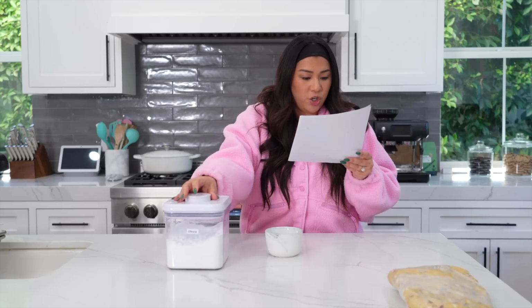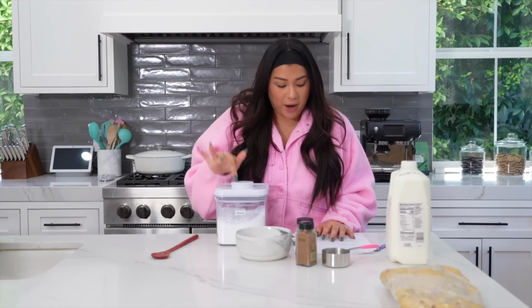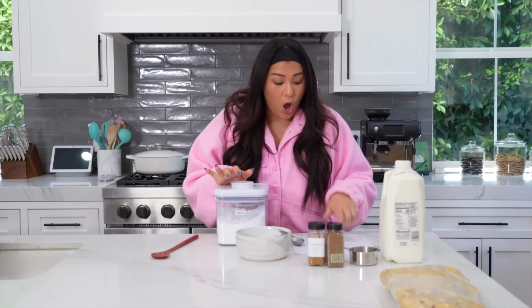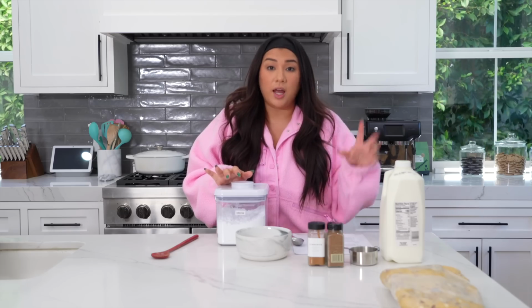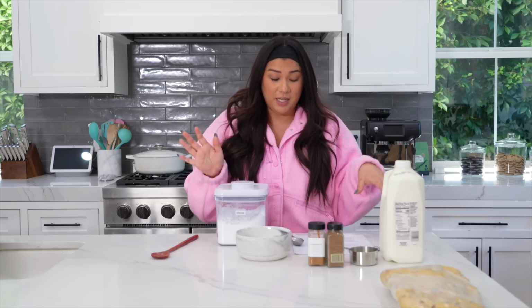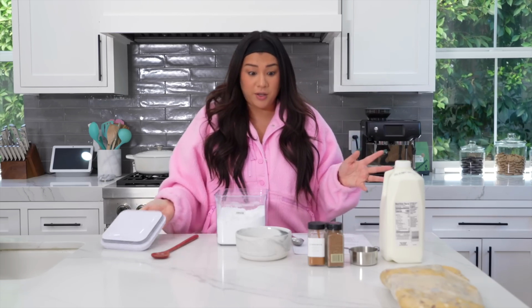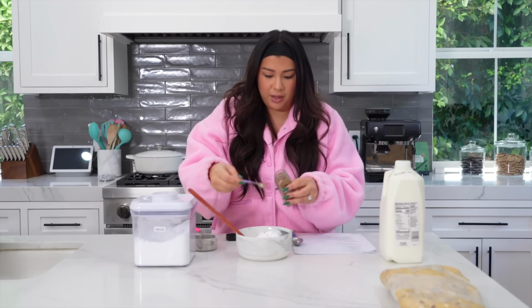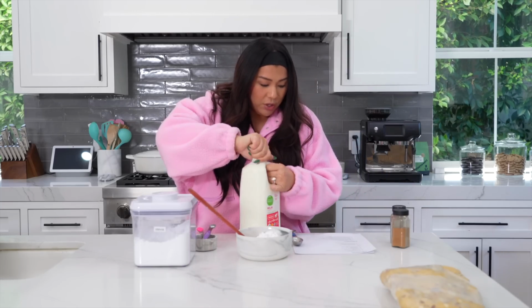Let's do that. Powdered sugar, we need nutmeg. I hope I have nutmeg. For the glaze, we need powdered sugar, nutmeg, cinnamon, and a little bit of milk. Also, it says that you can use eggnog. Eggnog is not in season, but if I love these, I will be making these for a holiday party or something because they're so easy to make. Powdered sugar, cinnamon, nutmeg. 2 tablespoons of milk or eggnog.